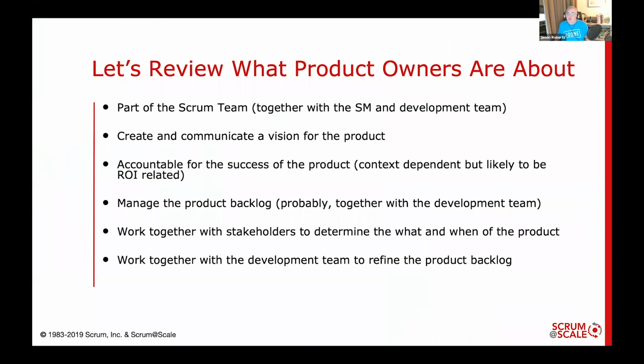So a product owner is part of the Scrum team together with the Scrum Master and the development team. We have the team inside the team concept with Scrum. They are responsible for creating and communicating a powerful vision for the product. They are accountable for the success of the product. Now, what does success mean? Well, of course, that's context dependent, but it's likely to be return on investment related. More on that later, though.